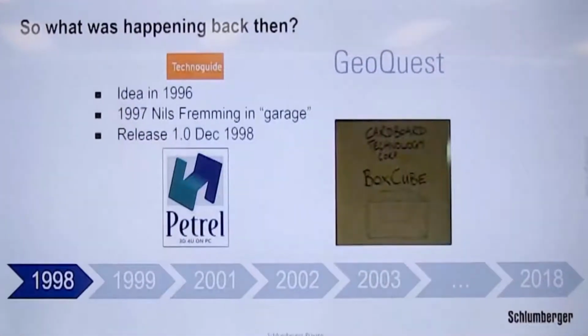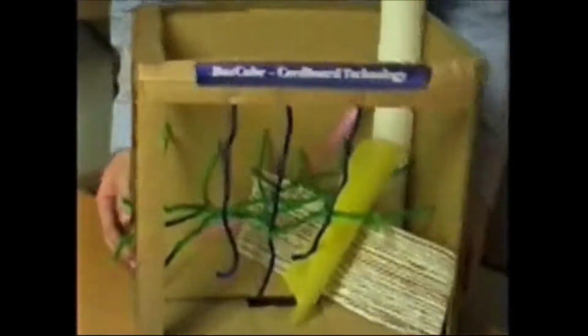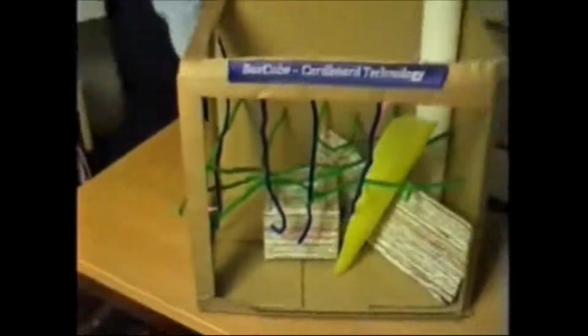time. Here is BoxCube. We've loaded some data from ProjBox, our project store, and here we can examine the data, look at it. We can zoom in, zoom out, rotate the box around, have a look at what we have. And of course we can interpret on the cube here. We can draw fault, perhaps draw some interpretation data. It's very easy to do.